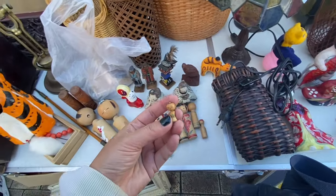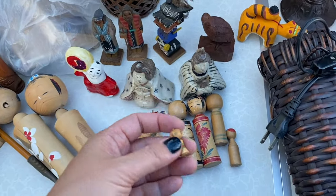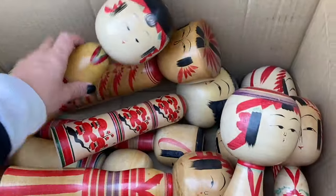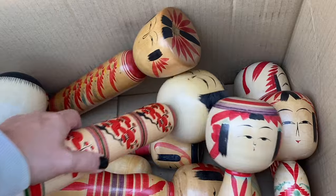Of course, I find the little guy. I always find the tiniest Kokeshi. Always a bit blurred, sorry. But it's so cute. I'm not sure what the prices were on this table. This guy had things different price. I think these were probably about 1,000 yen, so $6.80.